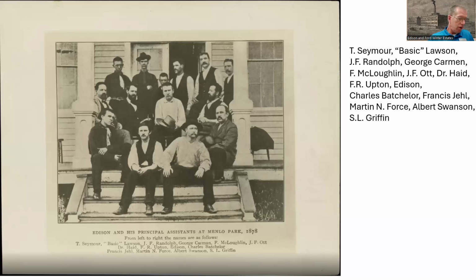And the staff, this is one of the original staff that worked on this with Thomas Edison. The staff also started doing basic research on properties of the materials they had been working with. This was a tight-knit group. It included John W. Lawson, T. Seymour, J. F. Randolph, George Carman, F. McLaughlin, John Fred Ott, Dr. Haid, Francis Upton, Charles Batchelor, Francis Gell, Martin Force, Alfred Swanson, and Mr. Griffin. Within 1 year, Edison's team was on track to change the trajectory of electric lighting forever.